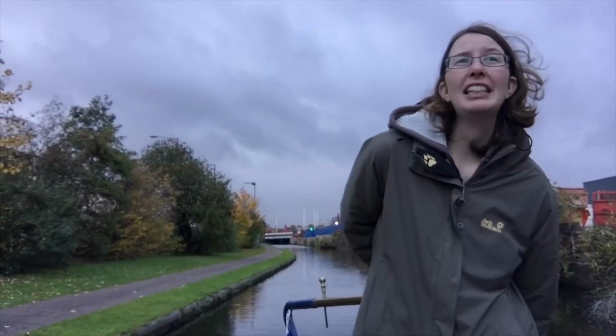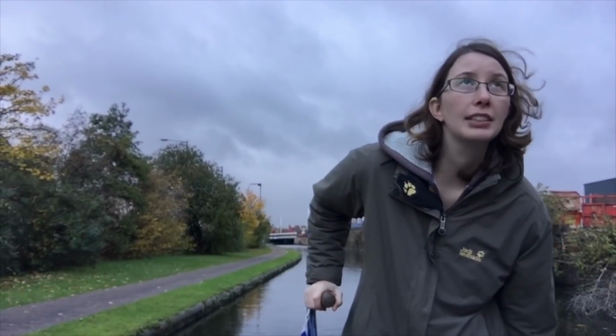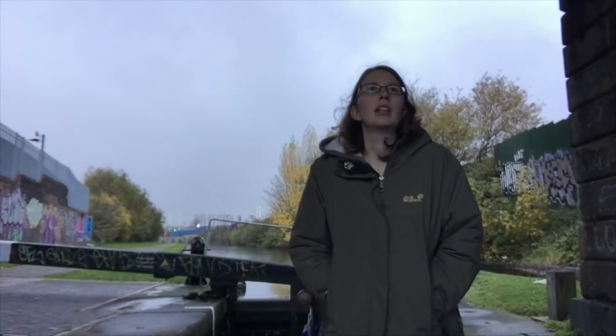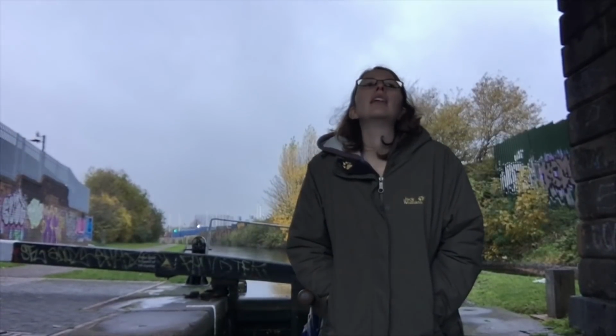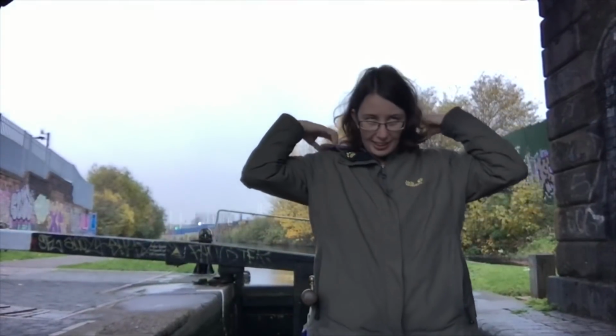It's getting quite dark now. Got some dark clouds coming over, so we might be in for some more rain. It started raining again. Pull it up.